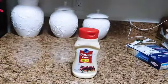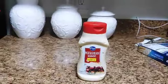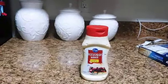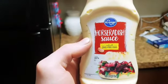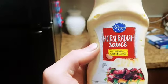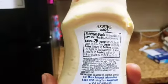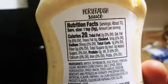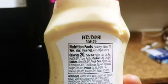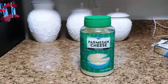And why I say that is how many people think that horseradish sauce would actually be a food that you can have while you're dieting. Or, I'm sorry, a sauce that you can have while you're dieting. So this is the cage-free eggs version of horseradish sauce, which makes the calories significantly lower than the regular horseradish sauce. But still, 20 calories per teaspoon and 1 gram of carb. That's not too bad. And the fourth and final ingredient for this meal will be Parmesan cheese.